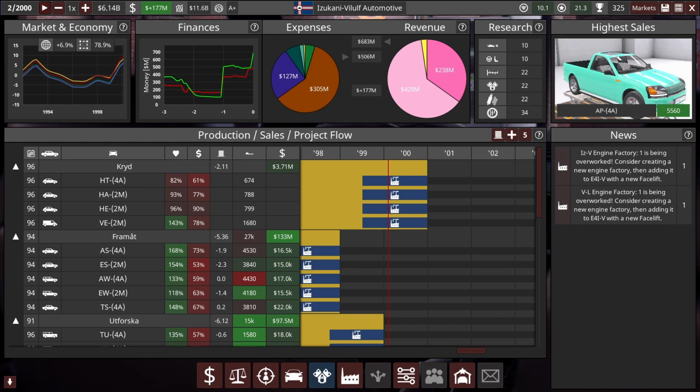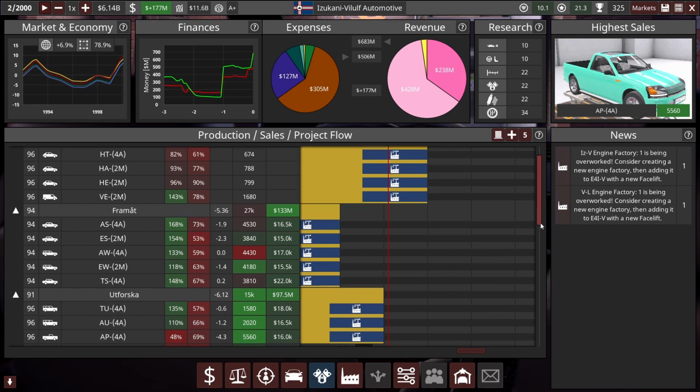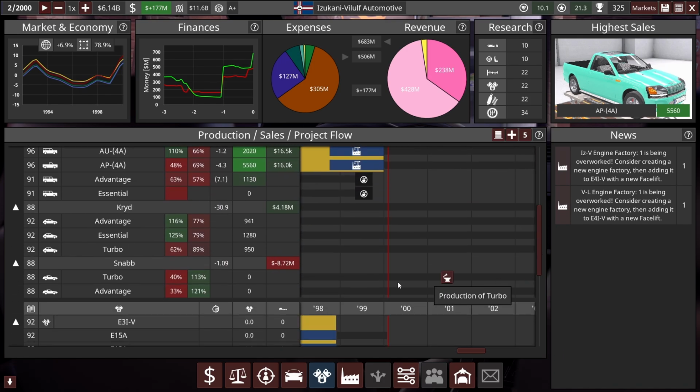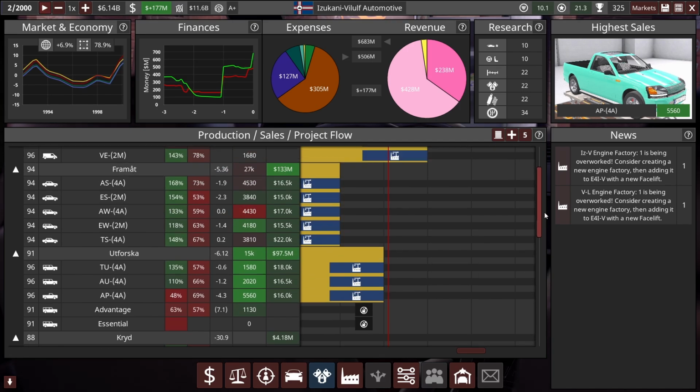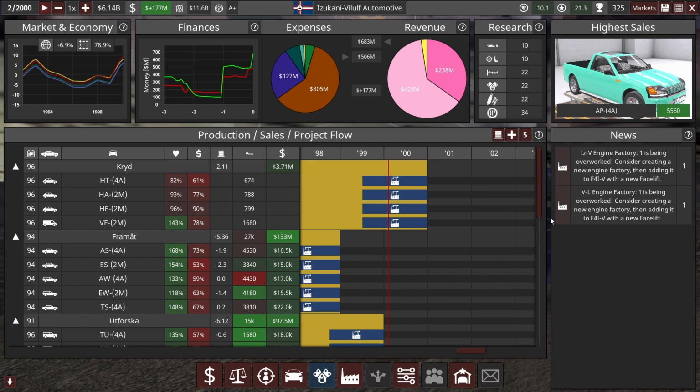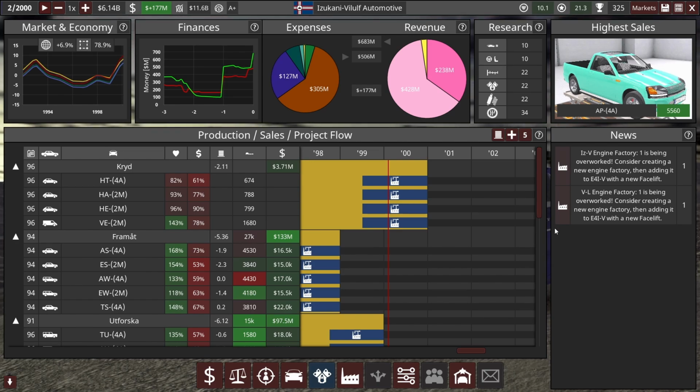In today's episode, we will be embarking on a new project, being a more expensive sporty car, and I guess you could call it a successor to the Snap, our previous supercar. But this car's going to have a lot more technology in it, let's put it that way. So yeah, let's see what we can make of it.